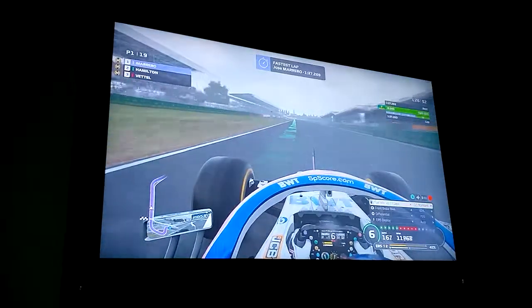We do get a fast lap of a minute 37.269.